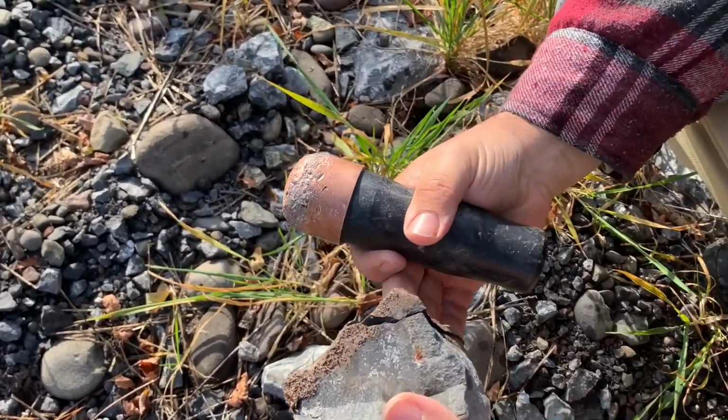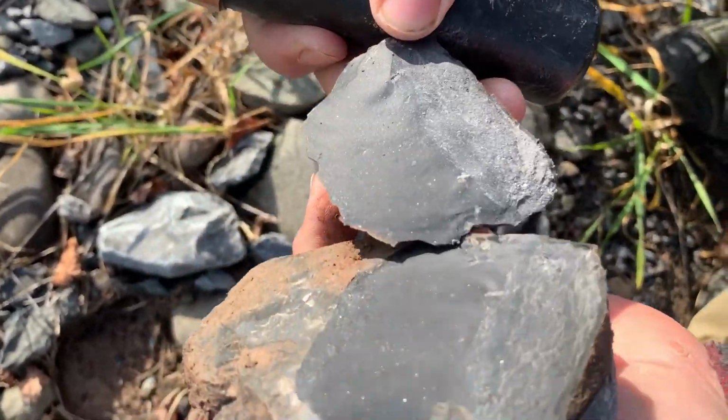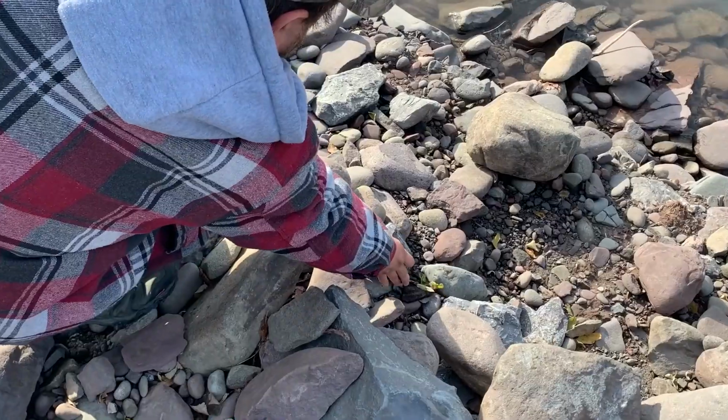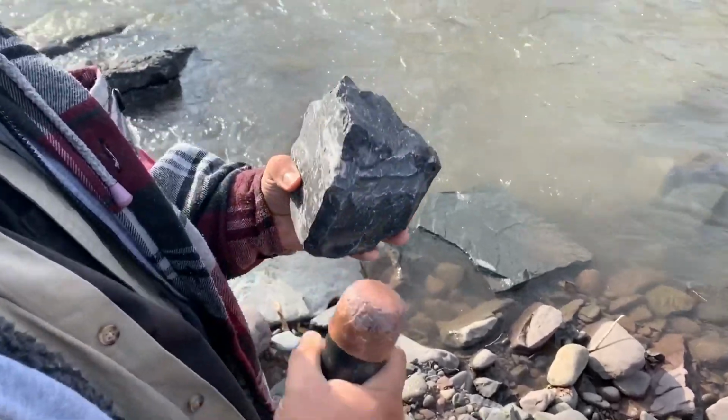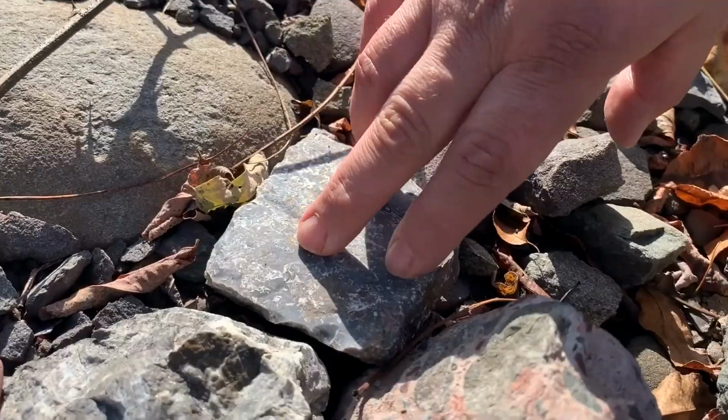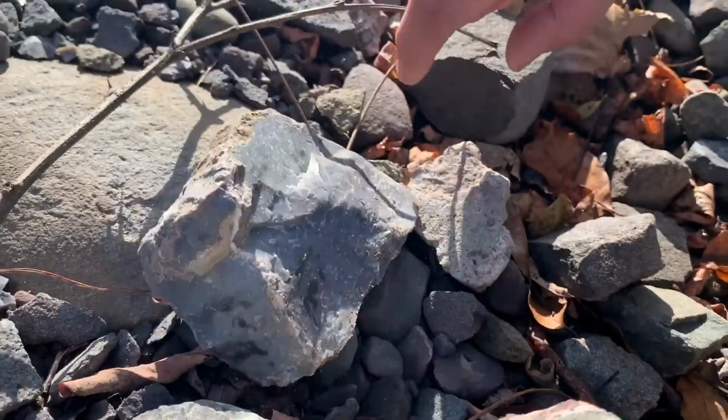You ready? You ready for this? Look at that. Nice giant chunk. Oh, I'm so glad we came over here. Nice. I'm looking for these flat, shiny surfaces.